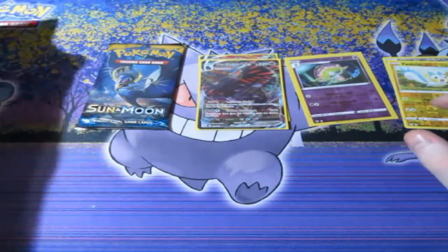Oh, never mind. We got a reverse for a rare, though. That's awesome. We got a Shroomish. Put that to the side right here.